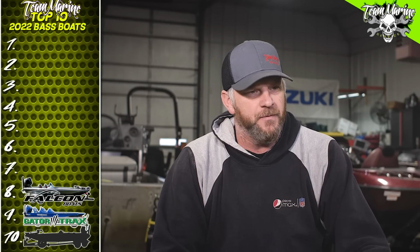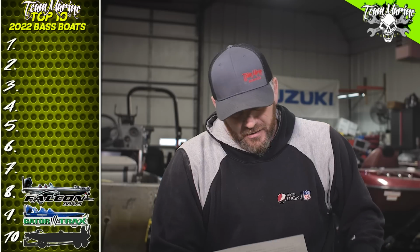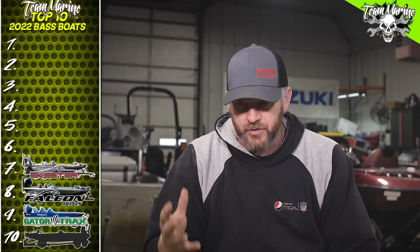All right, number 8, Falcon, the F20 Predator, 20-foot 2 boat. A lot of people liking that boat. I've personally seen one. It's worthy of the list. Number 7, the Skeeter FXR 20 Apex model, the 20-foot 4-inch boat. You know I like that boat. I don't know, for some reason, if I had to drive a bug around, it would be that boat.